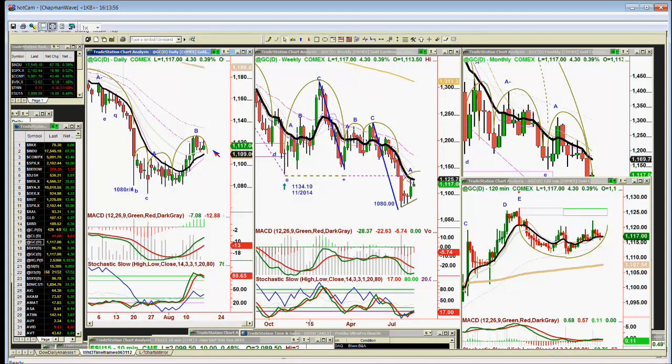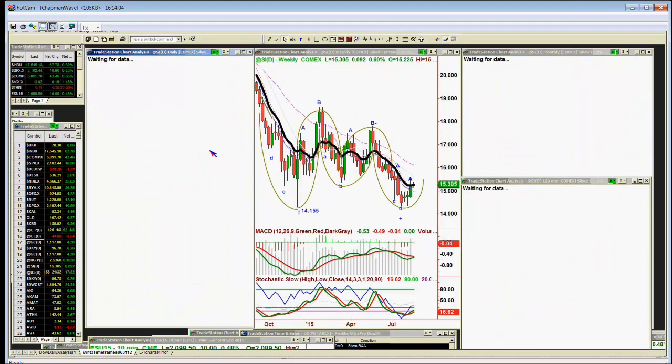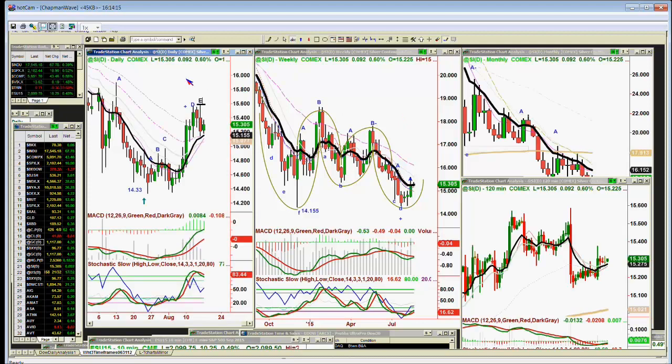Okay, let's go to silver quickly. Silver is right there. Silver was up 0.09. It's already gone to a peak E, so it might stall a little bit here. But so far, this is quite nice action. And the weekly chart is improving. So silver actually is a little bit stronger than gold. There's also a cup formation there.